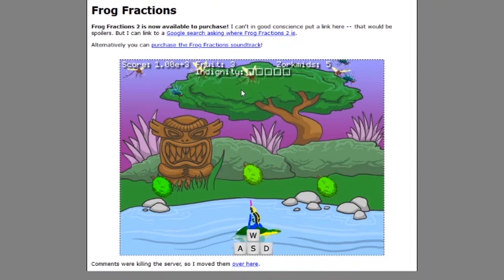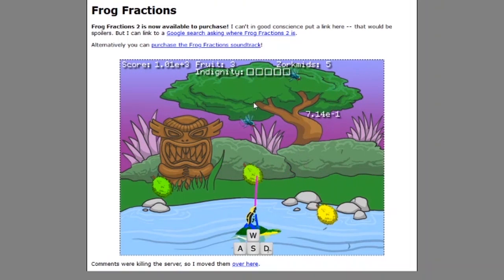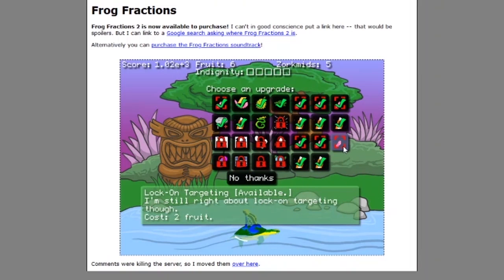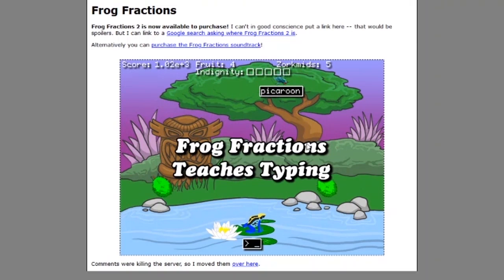Oh no. I do have more of a sense of pride and accomplishment when I get these bugs without the lock-on targeting, but I'm not quite as accurate at getting them. Oh! I can lock-on target again! I'm still right about lock-on targeting, though. Yeah, you are! Watch how much easier it's gonna be when I can lock-on target.